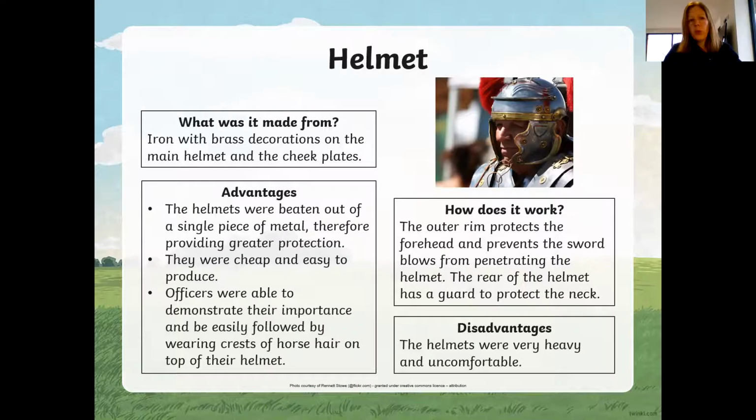The advantages, what were the good things? The helmets were beaten out of a single piece of metal and therefore gave greater protection. If you had a helmet that was made up of lots of different parts, it would be easy to break. When they're under attack, if they're being hit over their head, that's easy for that to break. But because it's one solid piece of metal, it is much harder for the sword to get through. So that was a good thing. It was made out of the one piece.